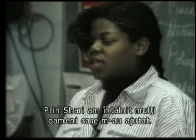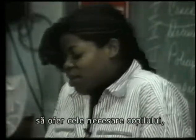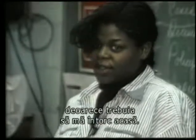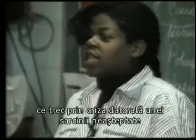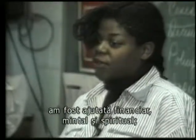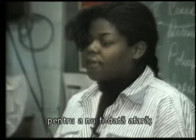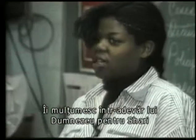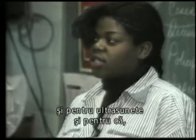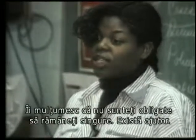Through Sherry, I have met a lot of people that were able to help me. I was faced with not knowing how I was going to provide for my baby, and being a burden on my family because I had to go back home. Through the Crisis Pregnancy Center, they have helped me financially, mentally, and spiritually. They have helped me with clothes for myself as well as for the baby. They have helped me maintain my home and not be evicted, and they are just there to talk anytime I need it. I really thank God for Sherry and ultrasounds, and that there are alternatives to abortion if you become pregnant, and you do not have to be alone. There is help.